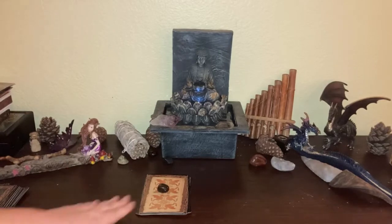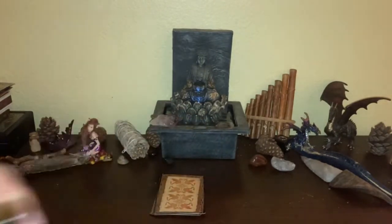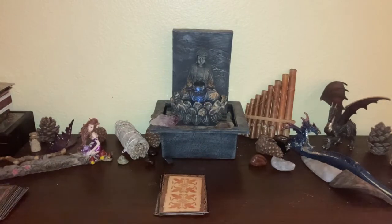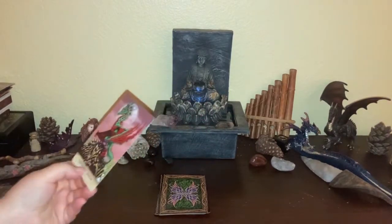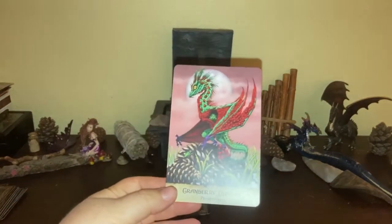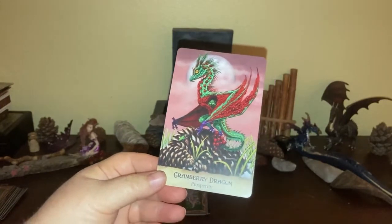Okay, for those who chose pile number 3, the one with this tiger's eye. I love tiger's eye, but anyway, that is going right there. And let's get started right away. Here we have your pile. We're going to start with the Oracle card this week from the Garden Dragon. And your Oracle card this week is Prosperity. Some good things are coming your way this week, pile number 3, people.